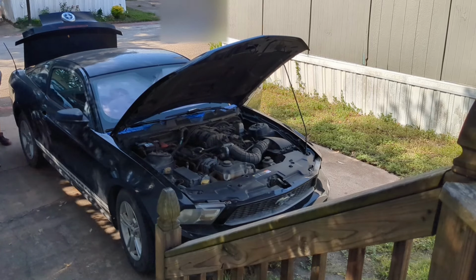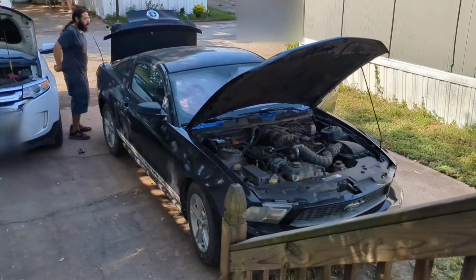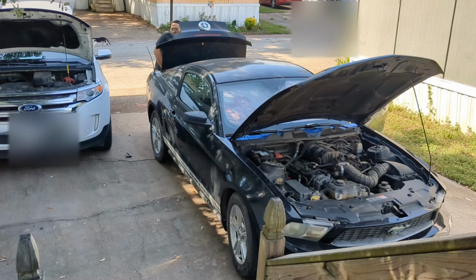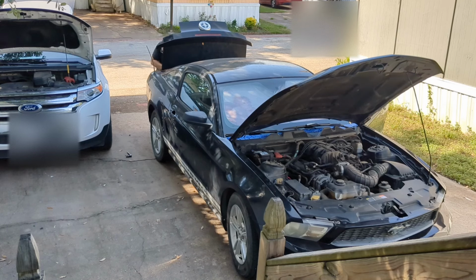There is some water in the trunk. There's a harness that goes down into the actual trunk there as well. Okay. I'll go ahead and pull everything out. All right. You found water in the trunk. Yeah. So I guess we're building up.